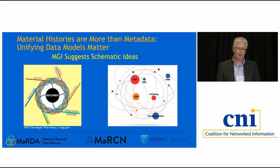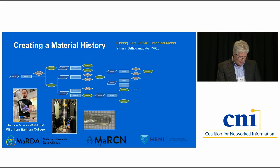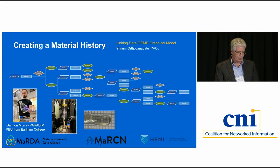I'm going to switch gears really quickly and talk a little bit about some of the science that I do in my own group and is important across the community, and this type of work of building the community catalyzes. The MGI diagram shows this loose idea, and everybody puts up a graph schematic of how all these different types of data connect. So this is Gannon Murray, who was an REU working with me this last summer, an undergraduate at Earlham College. And I think what was really interesting is we work at all levels when we build community, right? And so Gannon came in to synthesize some things, in this case, yttrium orthovanadates, which is a laser crystal and hard to make in great purity.